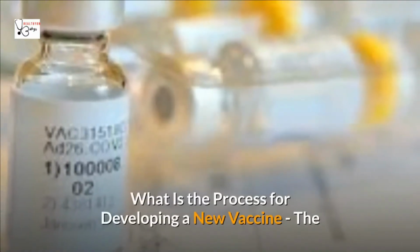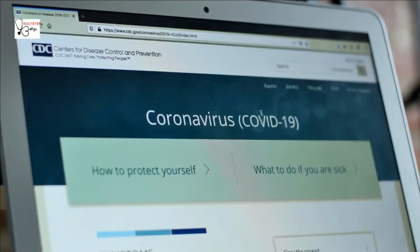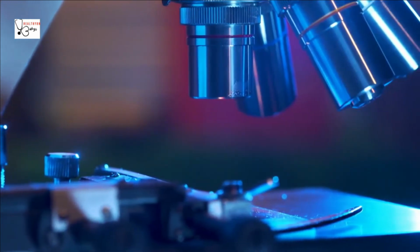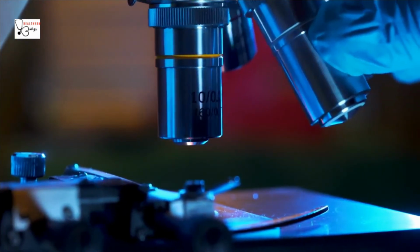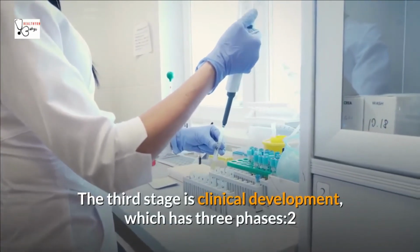What is the process for developing a new vaccine? The process for creating a new vaccine involves 6 stages, according to the Centers for Disease Control and Prevention, CDC. The first 2 stages involve exploration and a preclinical stage, during which scientists do lab work and begin studying the effects of a newly created vaccine on cells and animals. The third stage is clinical development, which has 3 phases.